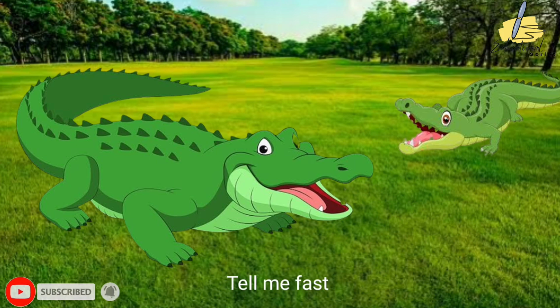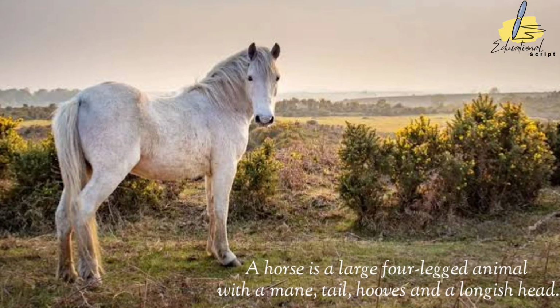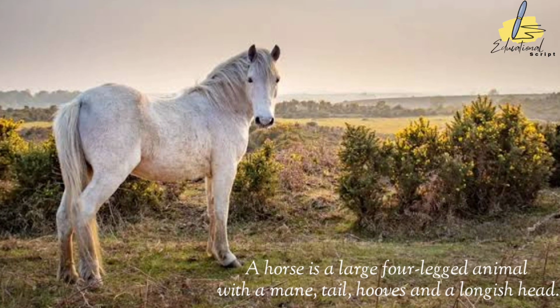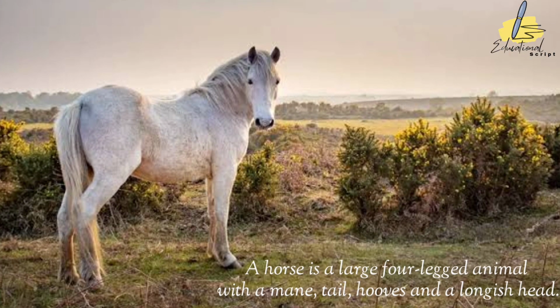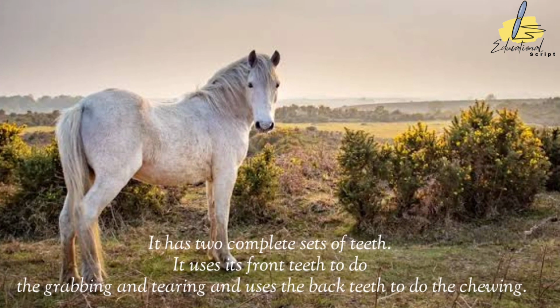It's a horse. Let's learn about horse. A horse is a large, four-legged animal with a mane, tail, hooves, and a longish head. It has two complete sets of teeth.